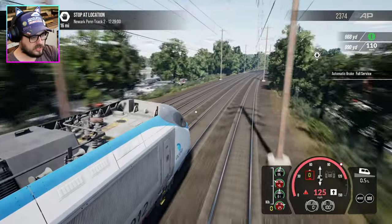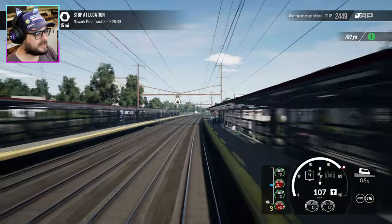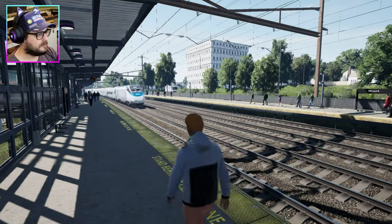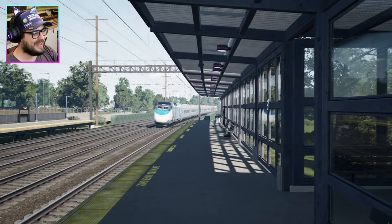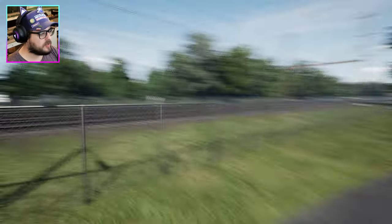The speed limit will change to 105 to 110. Maybe it's already changed to 110. Actually, no, it's still 105. I kind of want to get an impressive shot of the Acela Express passing at high speed. That was amazing! Oh, that was so cool. I want to try and do that again. I'll tell you what, let's see if we can try and get a shot by the road.